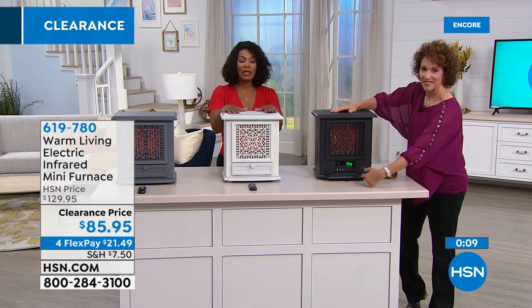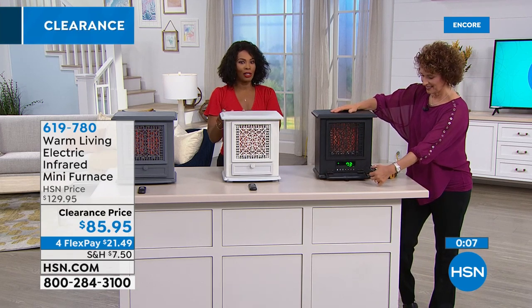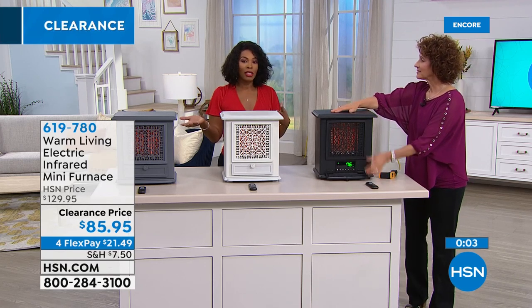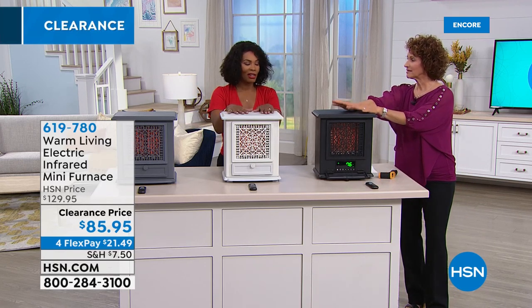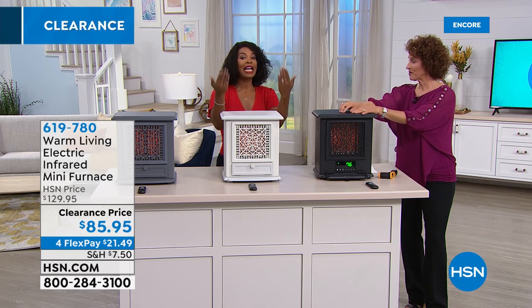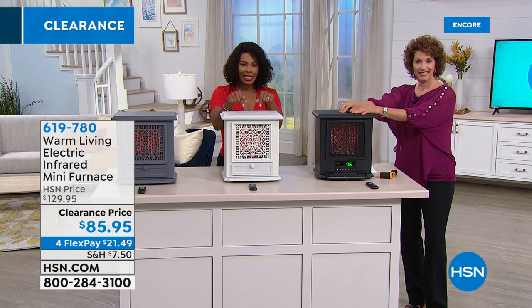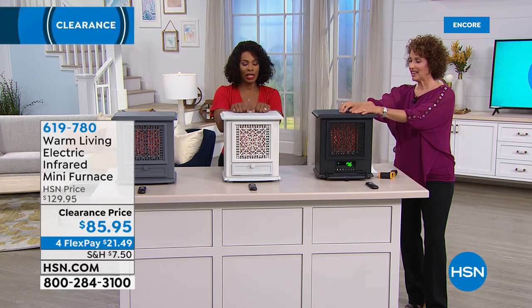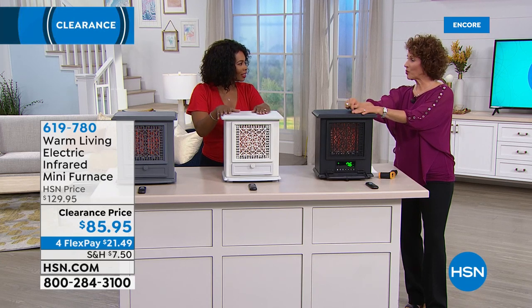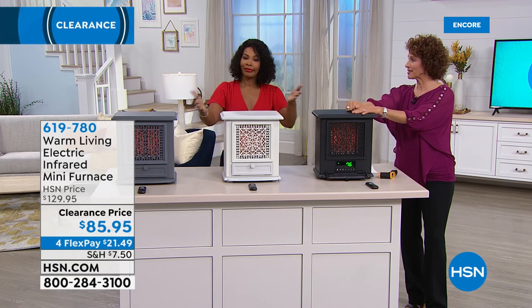Yes, a heater in August, because before you know it, the fall decor is already in the stores, and you're going to be turning this on, and you're going to be so glad you got it on clearance, because the season is coming. It's not behind us. The season for needing your furnace is coming, so definitely go ahead and get it. On high, it's 1,500 watts, and on low, it's 900 watts. You've got the power.